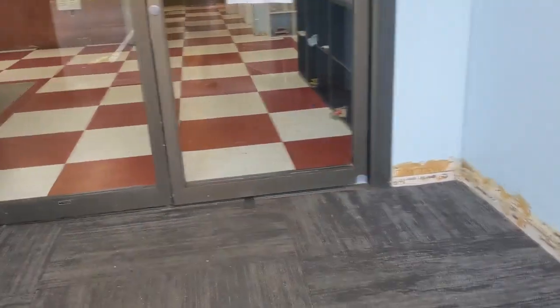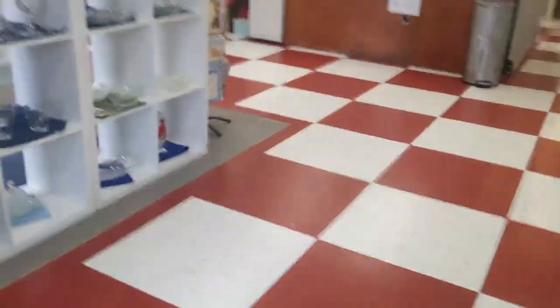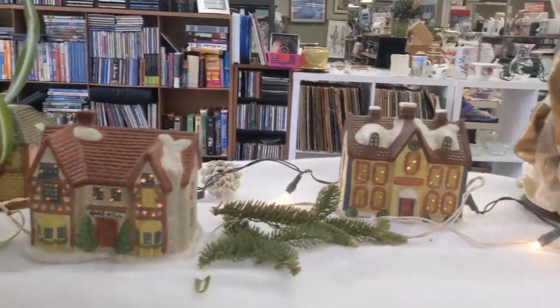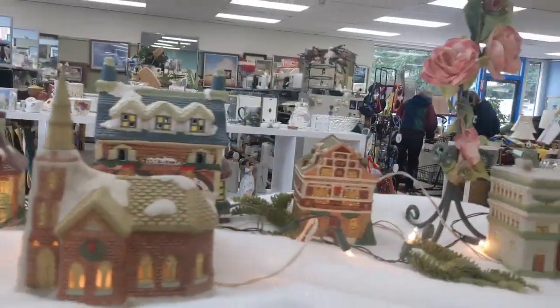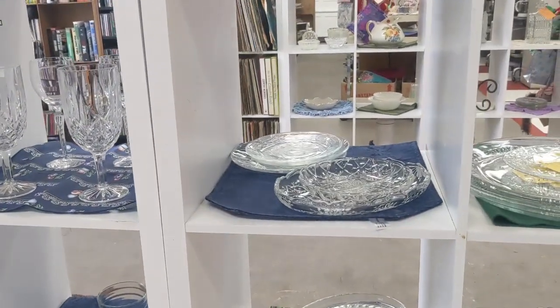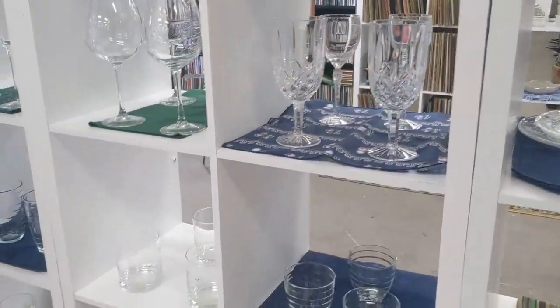Okay, today I am looking at a very small rural thrift store called the Gleaners. They support low-income families. I just haven't been in for a while, so I thought I'd stop in and do some shopping.